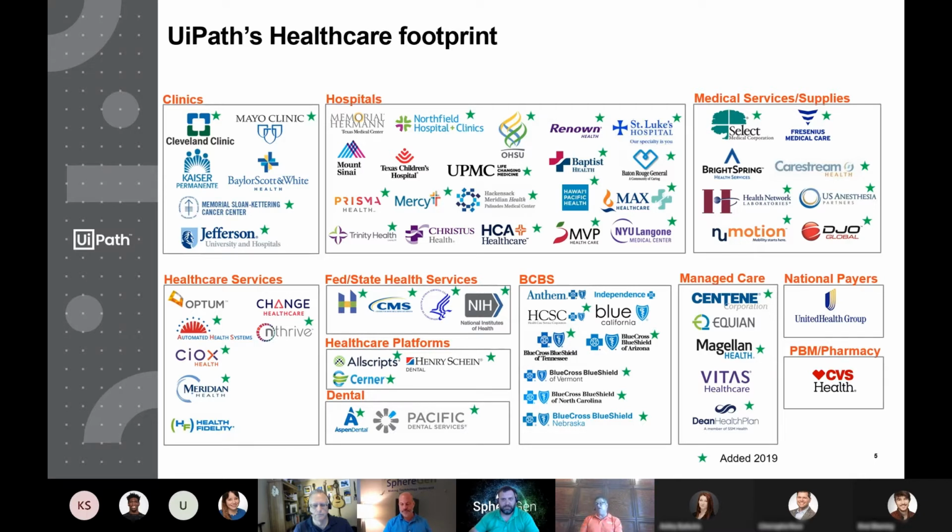As you can see, these are just some of the logos that we've added, but we have added logos across the entire continuum, which includes payers, providers, and also life sciences. So it is really our vision and goal to provide better access to care for patients and a better experience for the providers. Can you go to the next slide, please? Sure.